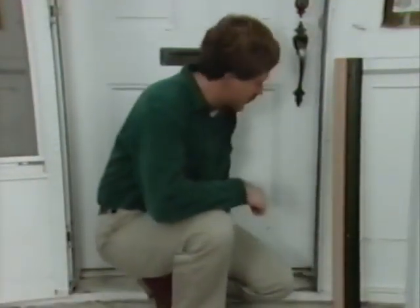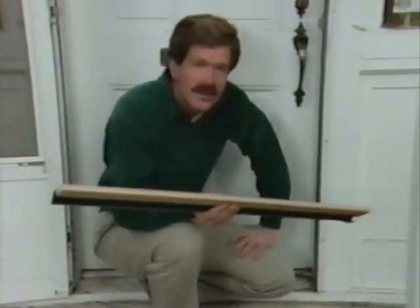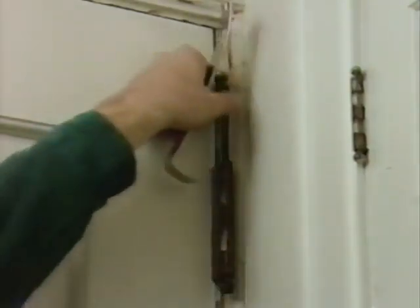Another way to seal this door is to install a completely new threshold. Now, this isn't a difficult job, but it does require a little carpentry. You'll probably have to remove the door to do this. Just pop the hinge pins and take the door out.